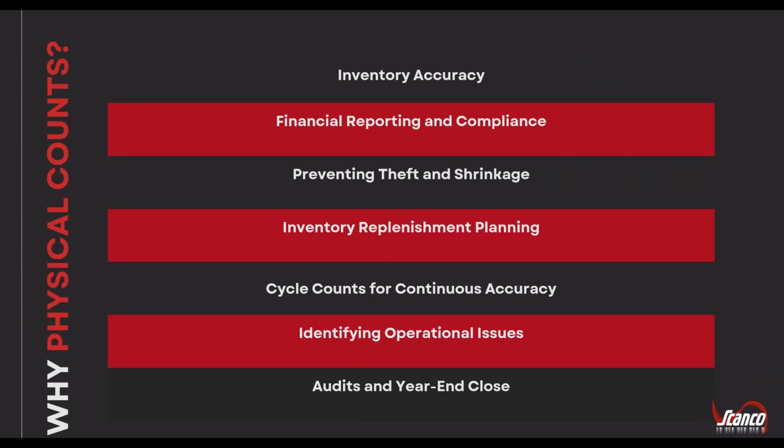So why physical counts? Companies complete physical counts at least once a year, sometimes more frequently, and there's a lot of different reasons why. Of course, one of the main reasons being inventory accuracy. Over time, variances do tend to show up between the inventory levels recorded in the system and what is actually located physically on the stock floor. And this can happen due to errors like mispicks, theft, damage, and physical counts really help ensure that the numbers match, and it provides an opportunity to correct any inaccuracies that are taking place.